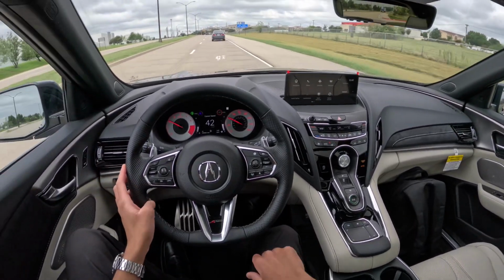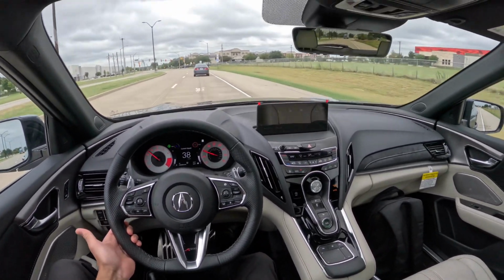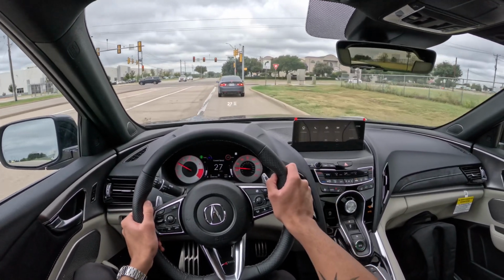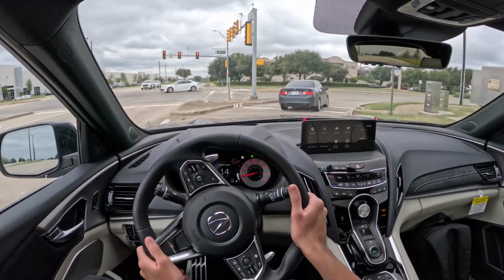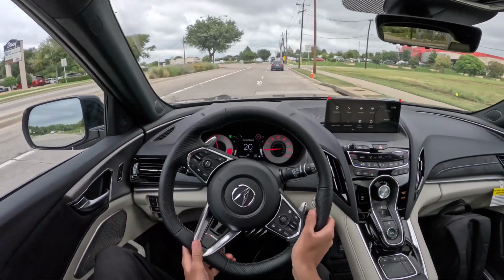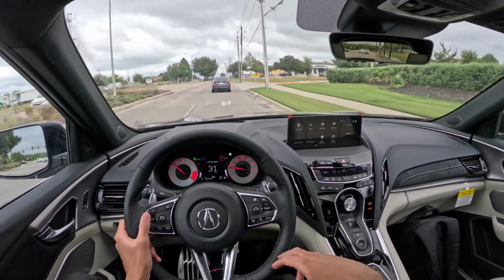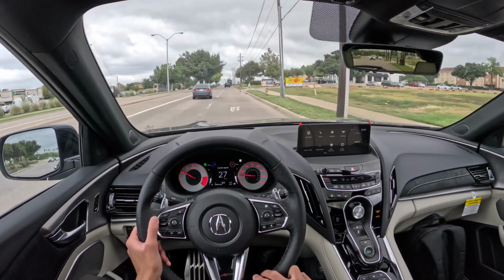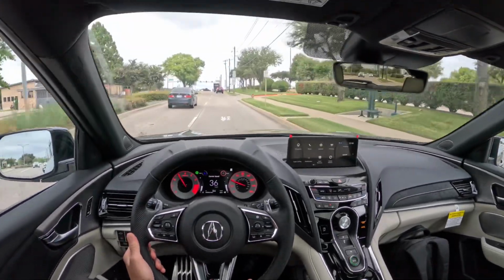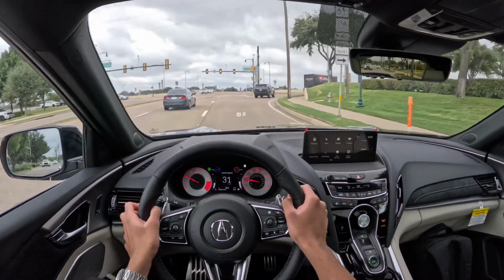As I said, this car, it's a great car. It's comfortable, looks good, has the technology that you would like. It does not have the digital gauge cluster that you will find in the TLX and MDX or the Integra, which I think would have been nice for sure. That would have been a great addition. But we can expect that in the redesign.